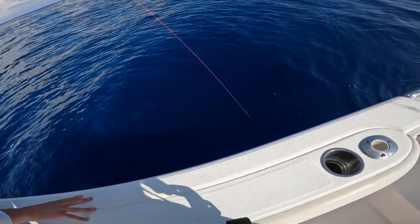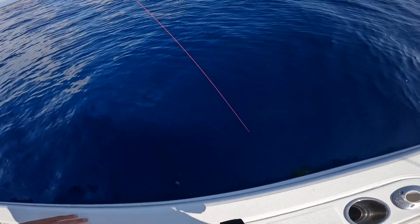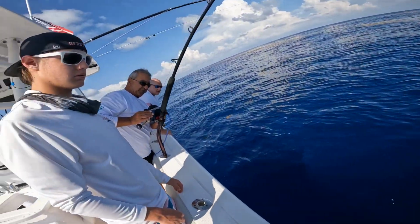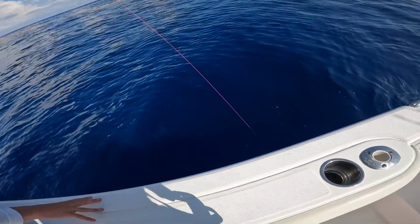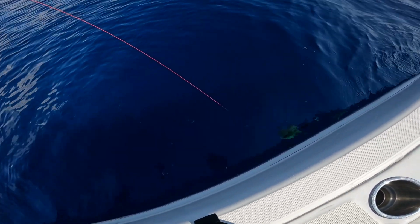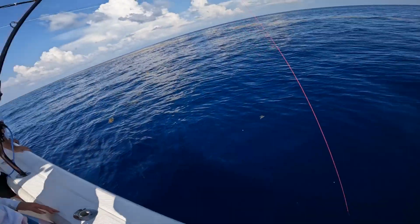There's some fish forming around it though. Some little fish that like it. So this is something that I've never seen before, and I thought it was pretty cool. He had to put the lights on there because it was so dark, 680 feet down, so the fish could see it. But we were getting bites on that, and we were just missing them.